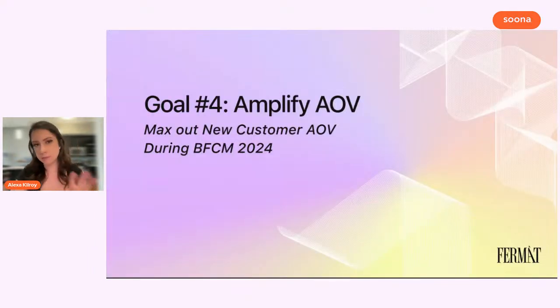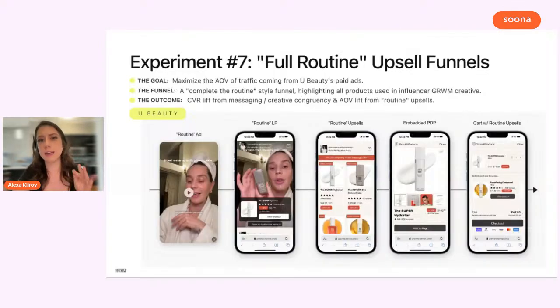Okay, goal number 4, similar to what I was saying before, amplifying AOV. So if your goal is, hey, we want to maximize the value of these customers by ratcheting up their average order value during Black Friday, I got you. I've got 2 really fun experiments here.